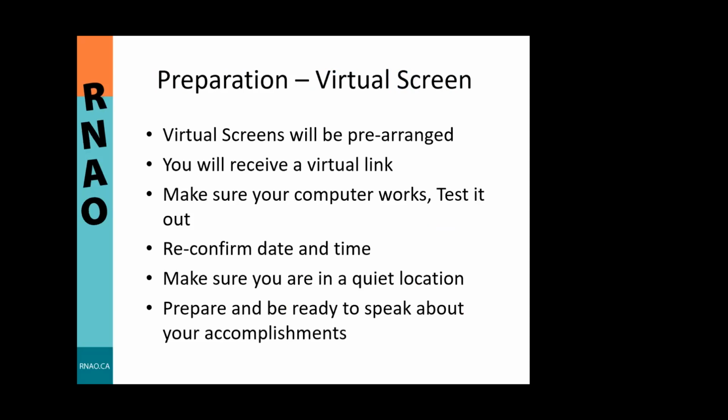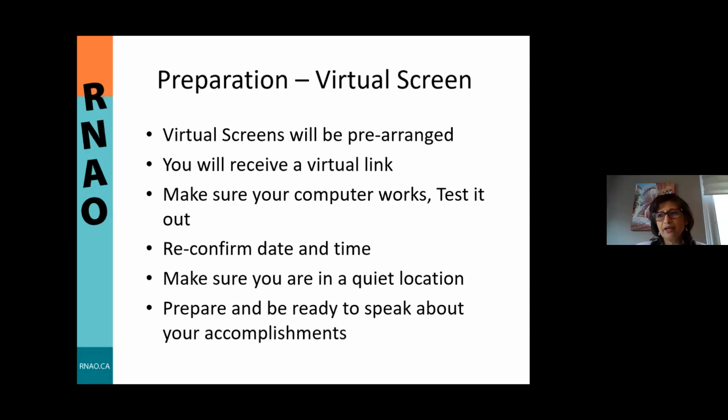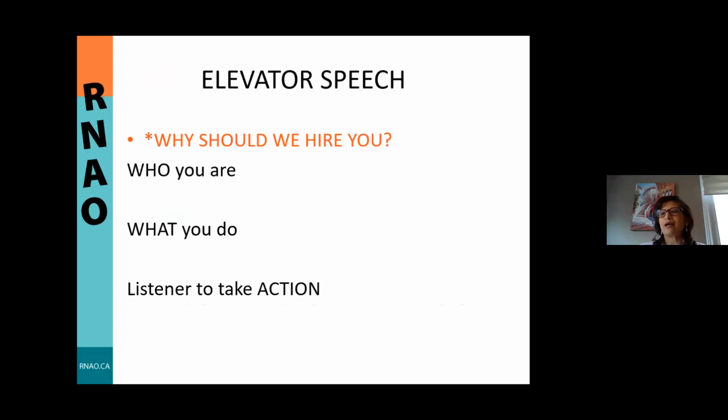Reconfirm with the person that sent you the link about the date and time of your meeting, and make sure you're in a quiet location. There's no distraction, say from family members or your pet. It's the first time you're meeting, so you want a quiet area. Be prepared and be ready to speak about your accomplishments. Of course, all employers ask: why should we hire you?